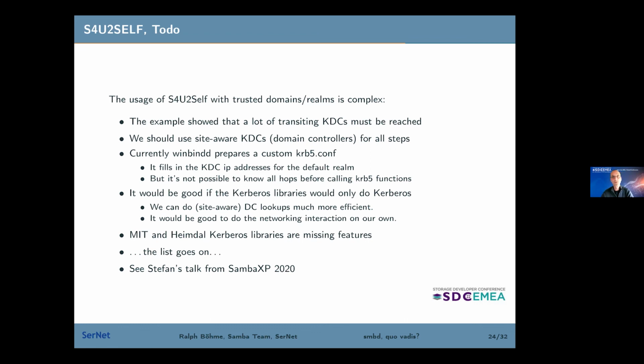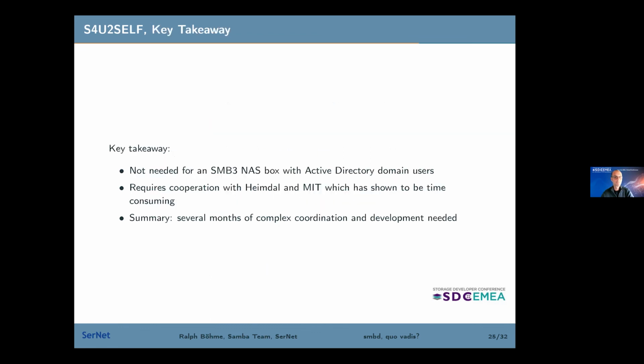There's an overview on what's missing and what's needed in a presentation from Stefan Metzmacher at SambaXP 2020. It's complex. A lot of coordination needed with MIT and Heimdal. A lot of development still needed. It will be interesting to see how this will move along. It would help a lot. It would just be the right thing to do. It would be awesome to have this. It's not really required for many common setups, right? But in order to really work reliably as a Linux system in Active Directory that does more than just SMB sharing, and wants to use Winbind as an authorization provider and providing groups to the system, this is really required.